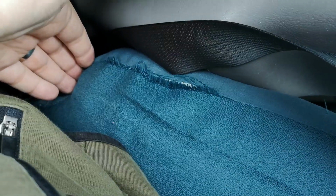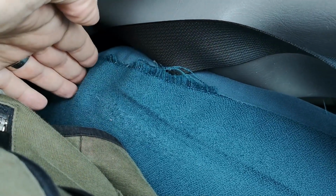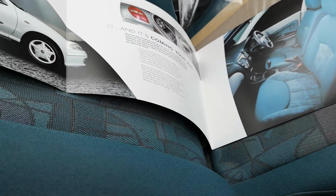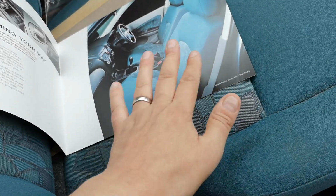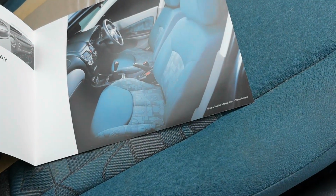So certainly Nissan were going through a bit of a crisis with cost cutting at the time, and this seems to be one of the areas where they let themselves down a bit, and that was certainly on the seats. I mean, they look lovely and inviting here, and in use they're okay, but for longevity, not so. I'd say that the Astra G fared a lot better with longevity when it came to the interior.